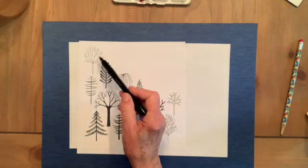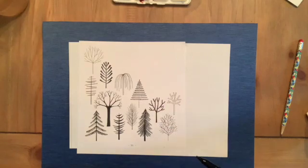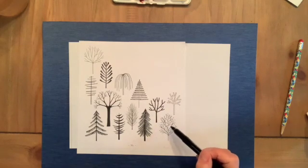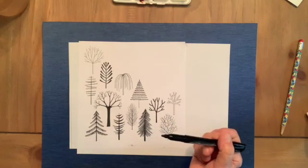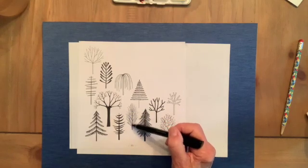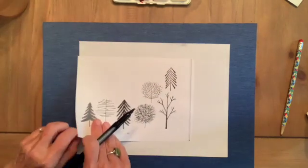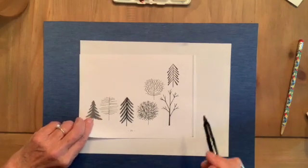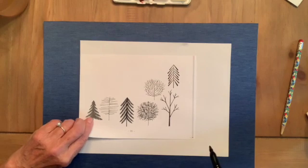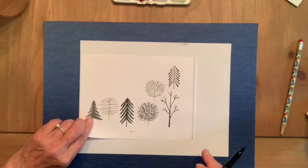And some actually look like the branches and limbs and trunks of a real tree. This one's kind of messy, which I like. This one looks more like an evergreen. So if you've got a long skinny piece like I do, maybe you want to do something that looks like this. So here's another sheet of examples. And I think what I'm going to do is I'm just going to practice some of these and decide which ones I really like. And those will be the ones that I use on my watercolor.